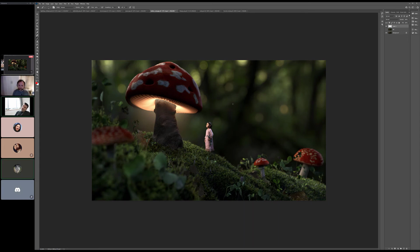I can believe that these mushrooms have some individual qualities about them, especially the one that's much bigger would have some unique characteristics. But yeah, that's true. I think that color, let's match it to the white.